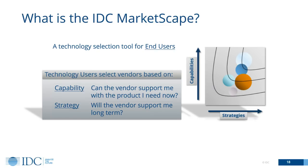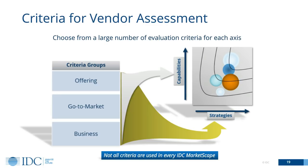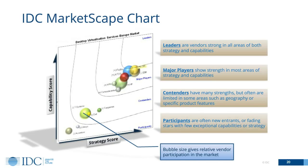So when we do this, we look at criteria for it from a vendor assessment standpoint, and the groupings that we use are the offering, their go-to-market strategy, and their business case. This can change depending on the markets that we're looking at, but in this case, this is what we looked at. And then we break it, as I said, into these 4 buckets. And this is the same chart, just turned on its side, showing a different market.